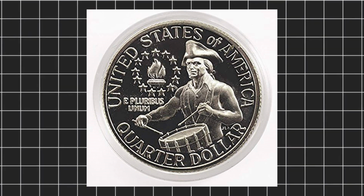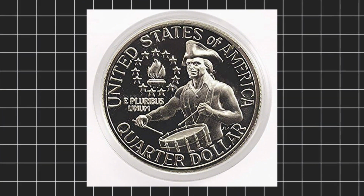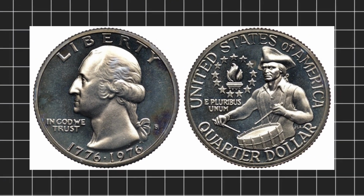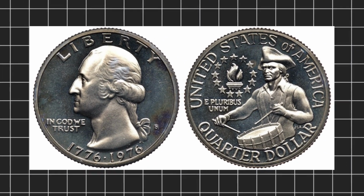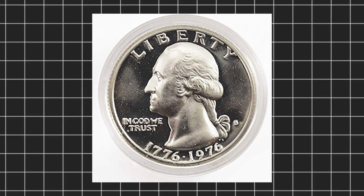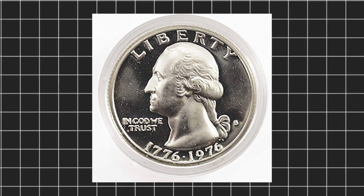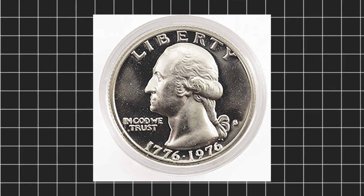Now let's talk errors and varieties, because this is where the 1976 quarter transforms from collectible to treasure. The double die obverse, DDO, variety on the Denver quarter is extremely valuable. The FS 101 variety, showing doubling on Liberty, the motto, and the date, sold for $3,246 in MS-65. That's a grade you can still find in circulation. The FS 102, with doubling only on Liberty, brought in $66, but it's still a keeper.